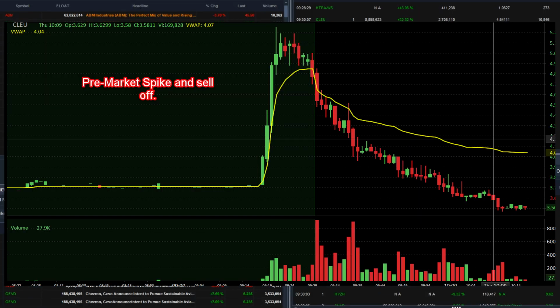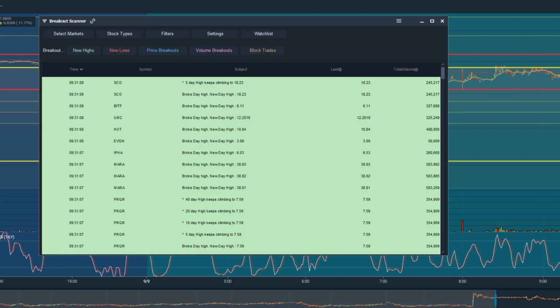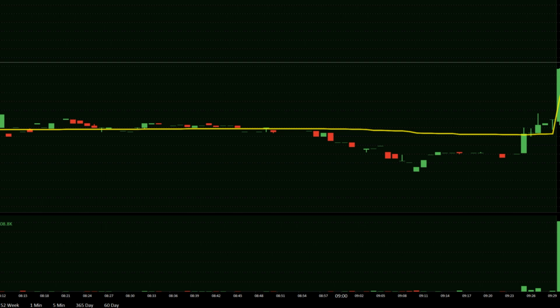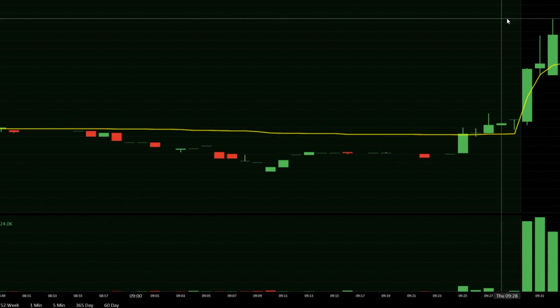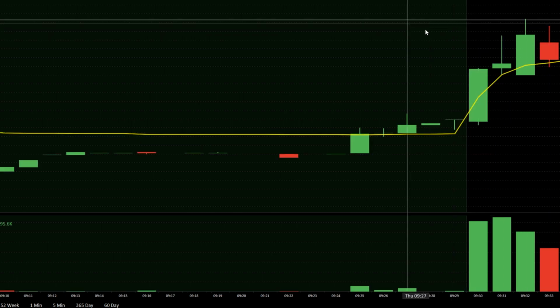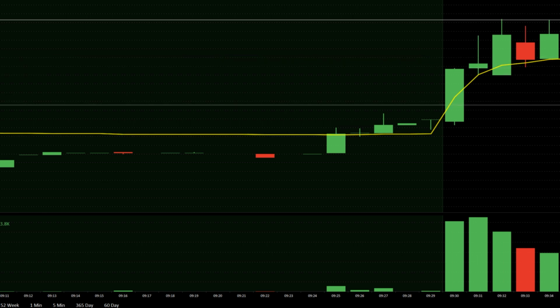So the market's open already. Okay, so now I'll use a breakout scanner. RKLB, Rocket Lab. It's a new IPO. If it breaks below 695, it's going to sell off, and people probably enter if it breaks a high here. It's got to break 1745. So 1745, it should break out, and VWAP's been holding. If the VWAP doesn't hold, it's going to break down.